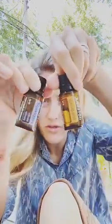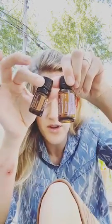Peppermint by itself is super good. You can put it in your hand like I did and inhale. Topically it's kind of cooling to the skin. Peppermint is also really good with wild orange to diffuse. Or peppermint and frankincense, which are actually good together. Or you can do the old switcheroo: frankincense and lavender are really good to help with focus as well.